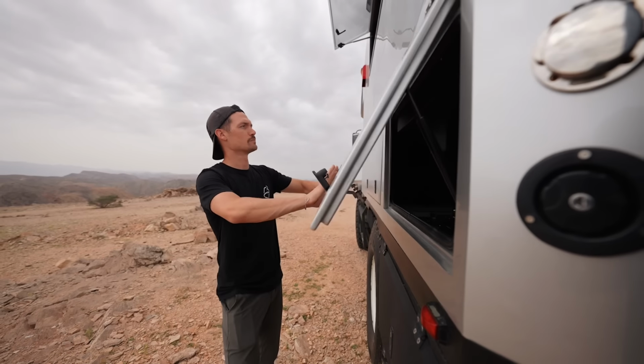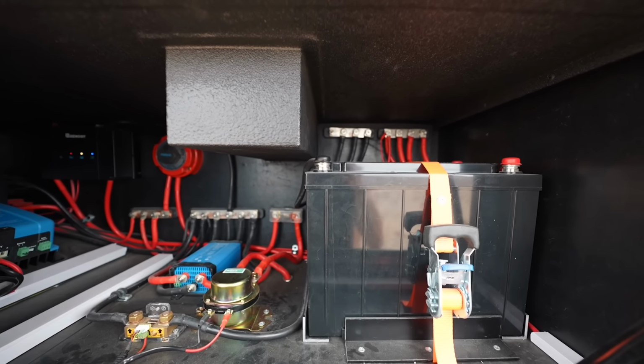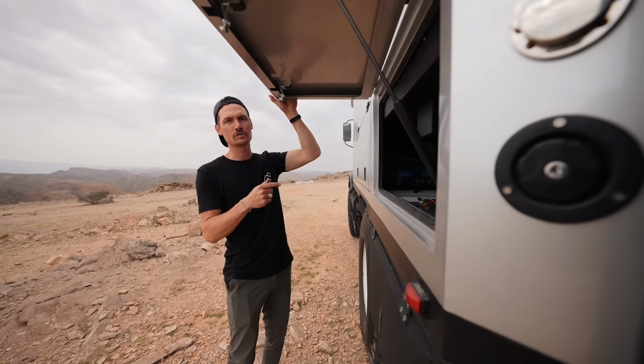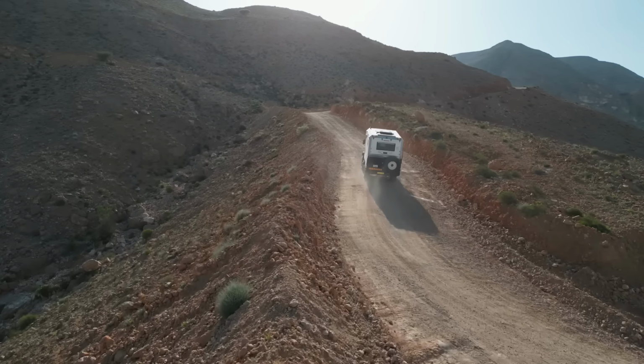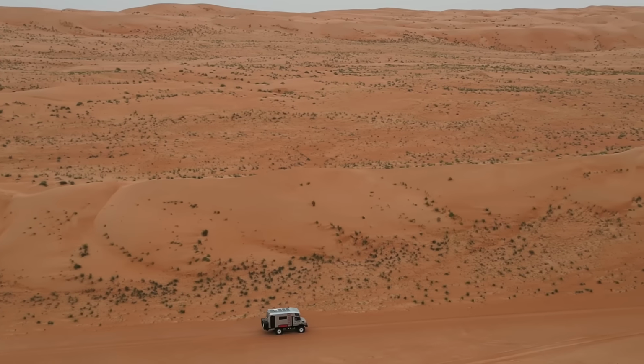Inside this little storage compartment, we have our lithium batteries. We have 340 amp hours of batteries, which feels a little small for this vehicle, but it also has an alternator charger, which means that it charges as you drive. And I think we'll be driving every single day. So power is definitely not going to be an issue for us on this trip.